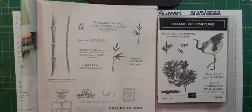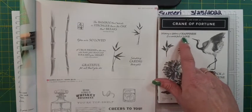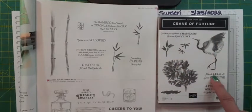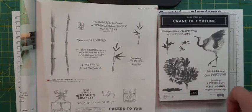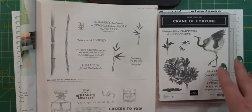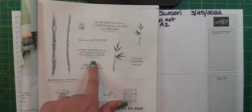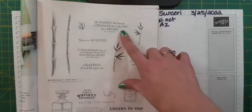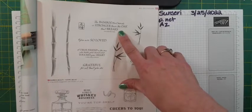Who knows? So we have wishing a lifetime of happiness and a world full of love, much luck and good fortune, and then sending 1,000 well wishes on your special day. So this could be birthday, this could be wedding, it could be like a congratulations card. There's a lot that you could do with this. If you were to choose this stamp set to accompany it, we've got the bamboo that bends is stronger than the oak that breaks, and that's a Japanese proverb.